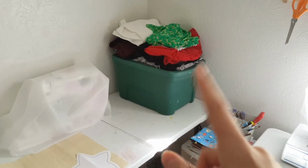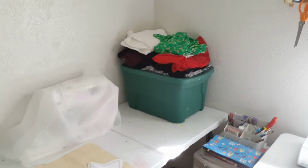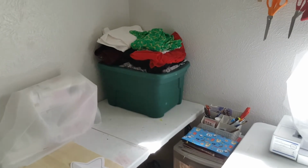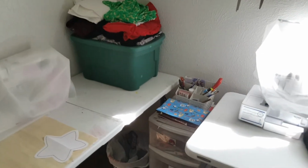This right here is my bin of clothes that I need to either remake a pattern for, like steal the pattern of it, do a thrifted quick fix, or make something new out of it. These are all my projects for when I'm bored. It used to be underneath the desk. This desk used to be right here, going this way instead of this way. And it had my sewing mat and this on it, and this was underneath the table. So I thought if it's right there in the middle of the room, then I can't ignore it, and then I could work on stuff.